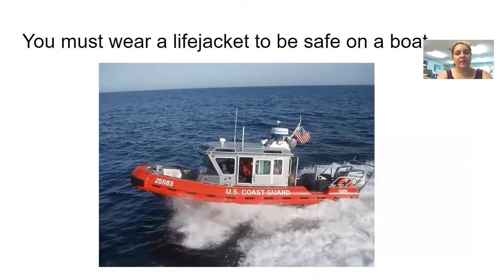So you always have to make sure you wear a life jacket and to be safe on the boat. You wouldn't want to fall off. At least with your life jacket on, you would float in the water. You should never go near water without mommy or daddy or another grown-up, right? We should never, ever do that. That would not be safe.